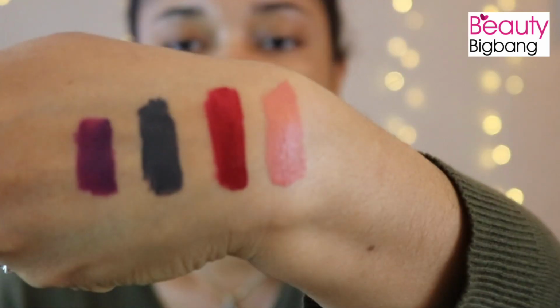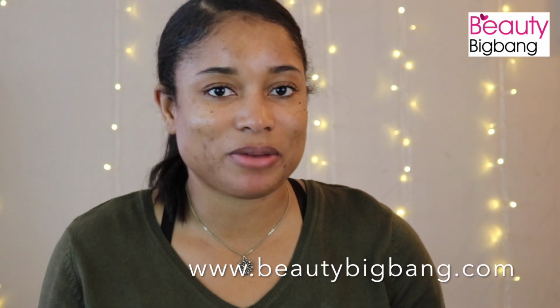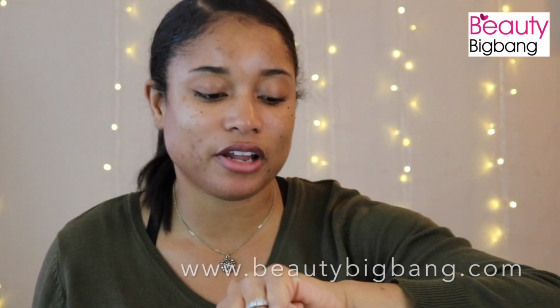And last but not least, we have one more, and that is Naked, which you probably already know. It's a nude color, which I love my nude. And it looks like this. Ooh. Guys, this color payoff on these liquid lipsticks is beautiful. And that is Naked. These each only cost $3.99 on their website, and I will link their website down below. I'm loving this color payoff. Let's get into trying these colors on because I cannot wait any longer.